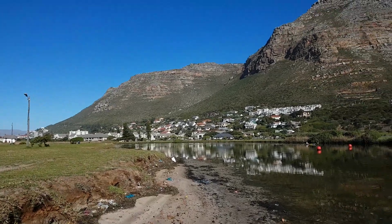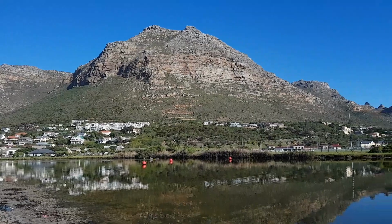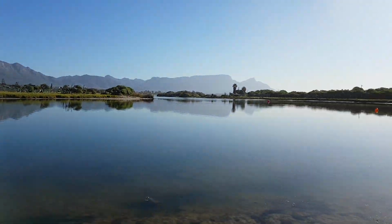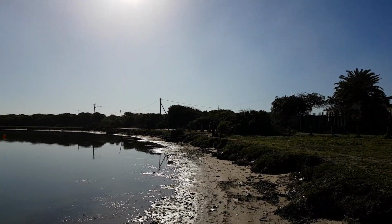Good morning from the absolutely beautiful, picturesque Zandvlei. We have the lovely mountain as our backdrop and a stunning estuary. We've got the fishermen with their lines out having a throw, which is fantastic.